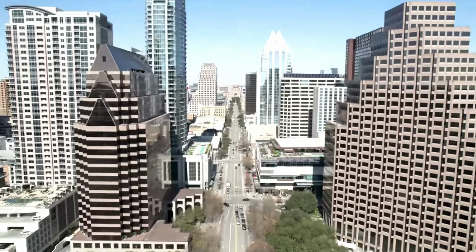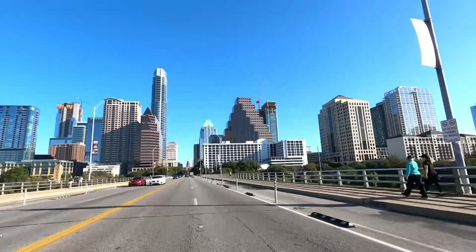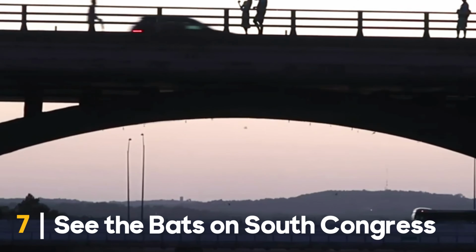And in addition to all of the shopping that can be done on South Congress, it is the South Congress Bridge itself that provides a unique experience at dusk each night from March through November. There are boat and kayak tours available for those interested, but you can also just stand on the bridge itself if you get there early enough.